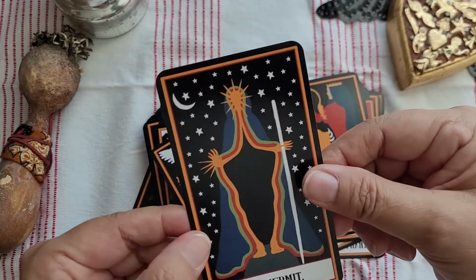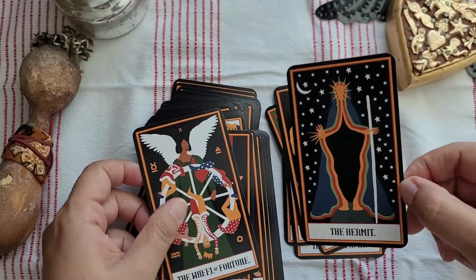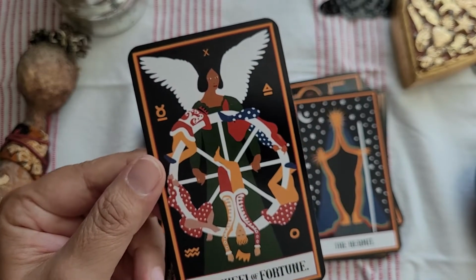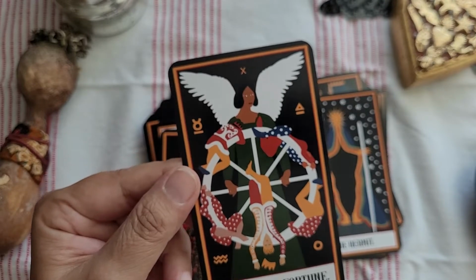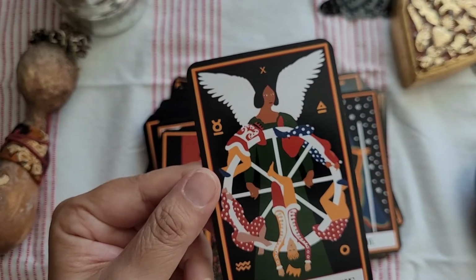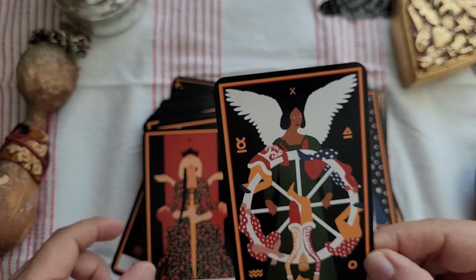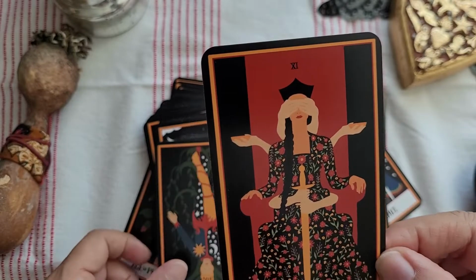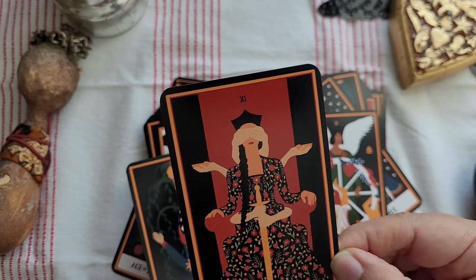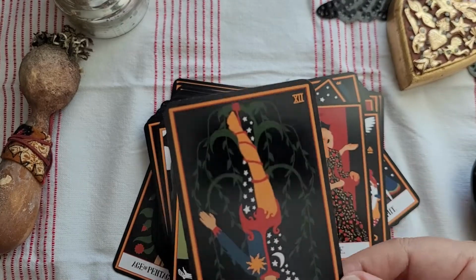And the Hermit, oh, look at this. That is just beautiful. I really like that. And here you got the Wheel of Fortune. And as you can see, they're just climbing around on this wheel. I like it. And you still have all your symbols here. Justice. Once again, looking at everything on the tapestry that they're in. Like there's a lot in there.